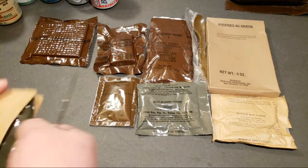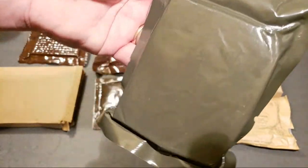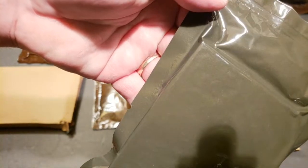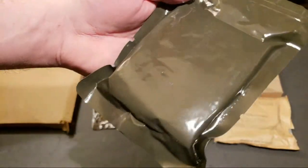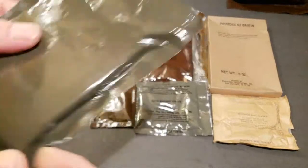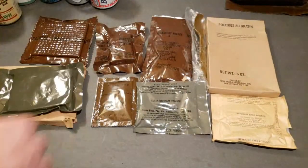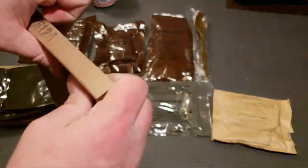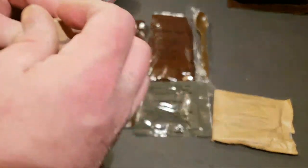Okay. Look at this thing. Look at that. Looks like it's square. Look at the corner on that bad boy. What the heck? I don't think that's normal, really. I don't remember ham slices being squared off like that, kind of like a piece of Spam or something. All right, let's get the au gratin potatoes. 72nd day.